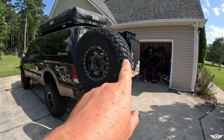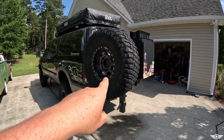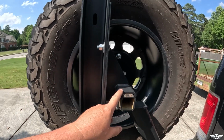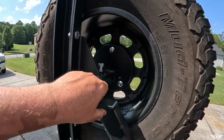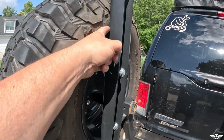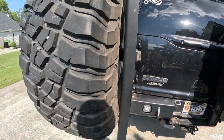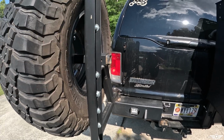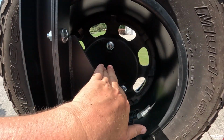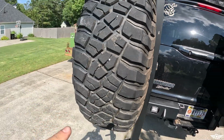So another tip, in addition to using the cherry picker to get this thing on here, if you've got this style of tire carrier where it's basically a receiver style hitch deal, and you mount that to the wheel and you pick it up and slide it in, you want to make sure you get it tight to your support bars. Just let all the pressure out of it, then push it up snug, tighten that down, and then reinflate the tire.